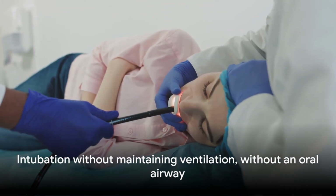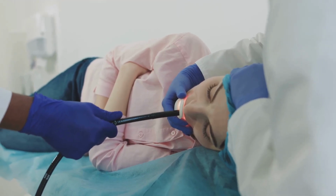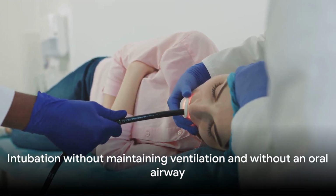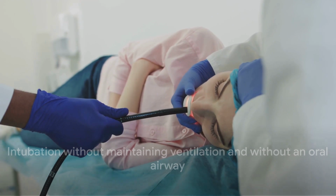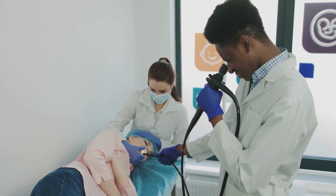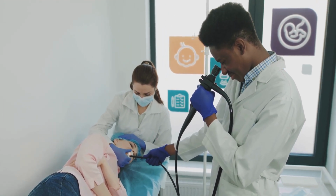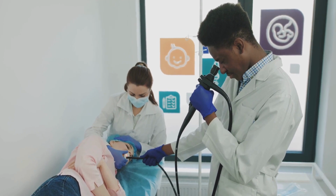Moving on, the second method involves intubation without maintaining ventilation and without an oral airway. Picture this. You're in a situation where an oral airway is not available or not suitable. It's a bit more challenging, but as with anything in anesthesiology, practice and knowledge can get you through it. So, let's talk about how you would go about intubation under these circumstances.